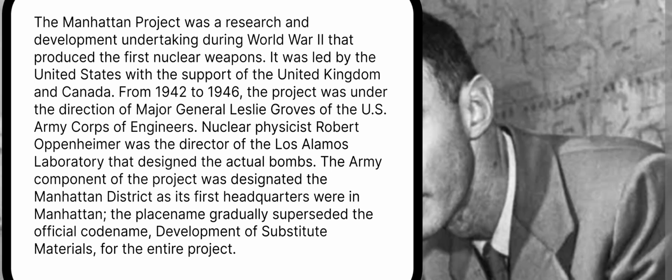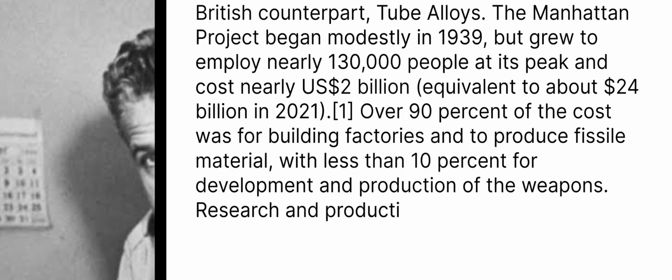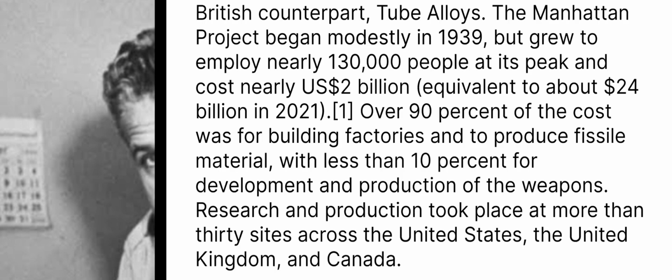bombs. The Army component of the project was designated the Manhattan District, as its first headquarters were in Manhattan. The place name gradually superseded the official code name, Development of Substitute Materials, for the entire project. Along the way, the project absorbed its earlier British counterpart, Tube Alloys.